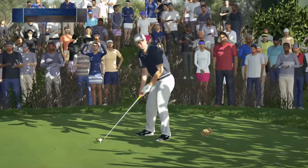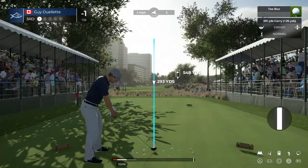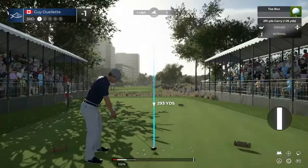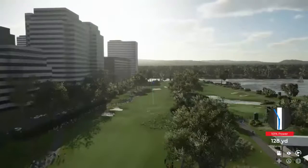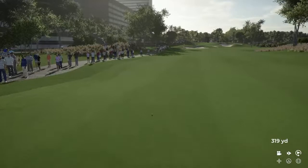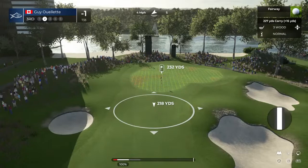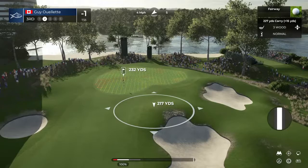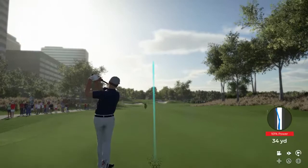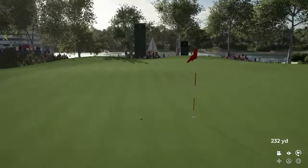Let's see what happens here at the third hole. And after a par at the last, a chance to perhaps signal some intent. This looks to be heading for the cut stuff. Lining up from about 230 yards here. You can hear the excitement in the air. It's starting to build.